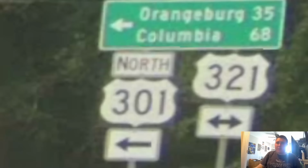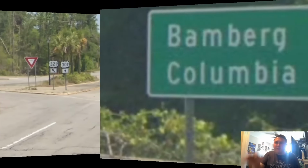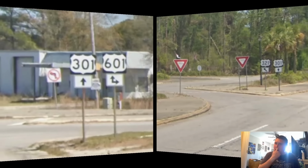Now we're meeting with US Highway 321 and we're now getting Columbia. We're getting Columbia now as our primary too. So these are some well done favoring routes. Well done, SCDOT. And even Bamberg as our primary. Columbia from 68 miles away with Bamberg as our secondary. Here's where US 321 splits off from US 301 as that will head up towards Columbia. Or we're going to be heading north towards Bamberg and Orangeburg.